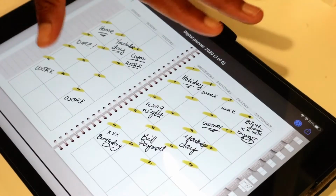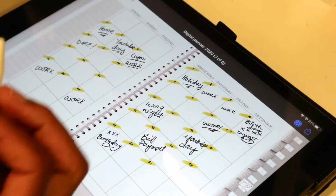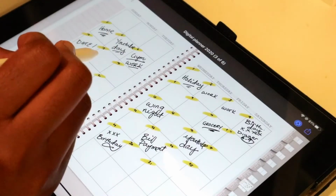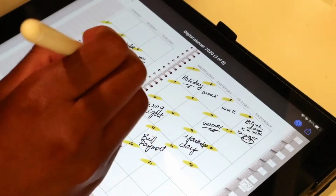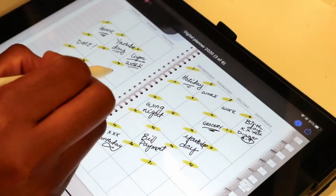Okay, so that is how everything would look once I'm done. I would have almost every day filled up. On days where I have nothing to do, I like to leave them blank. That way, if something comes up and I have to schedule it, it helps when the space is empty. I can just write it down. But like I said, even if you wrote something down, you can always go back in and erase it.